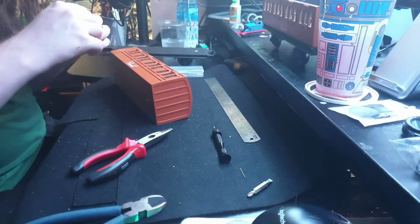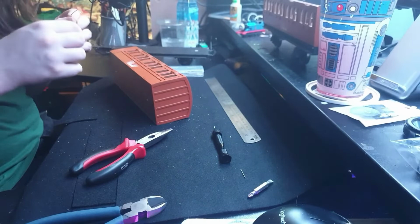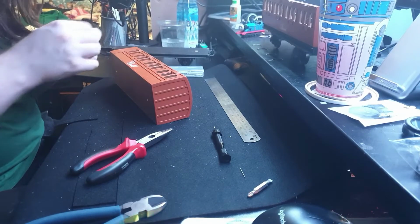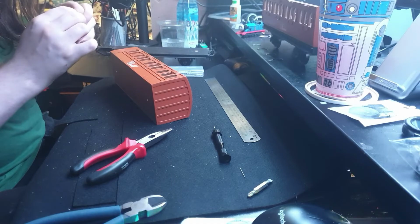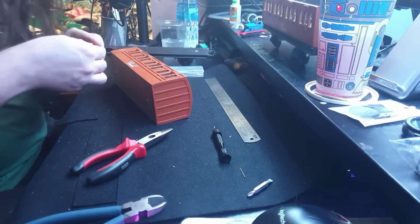It's a little bit bent, that handrail, if you can see. So let's just try and straighten that out. Again, use the fingers to bend it, otherwise you end up putting a kink in it from the pliers. Right, that should be okay.